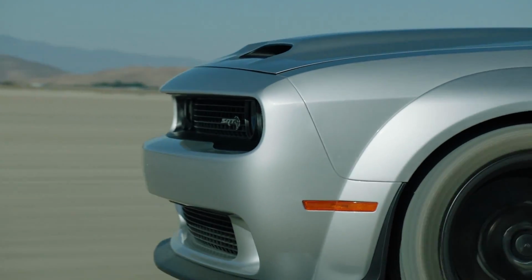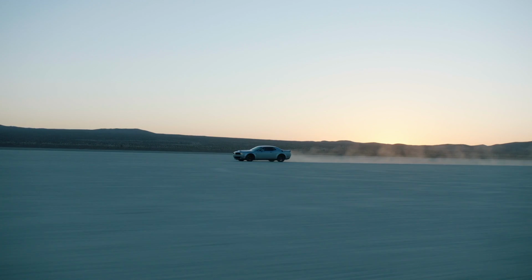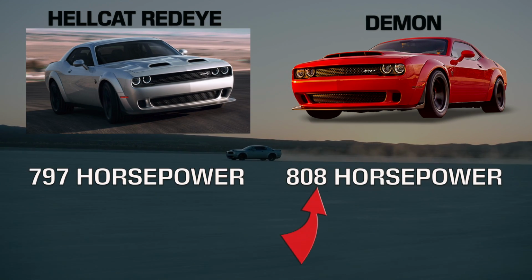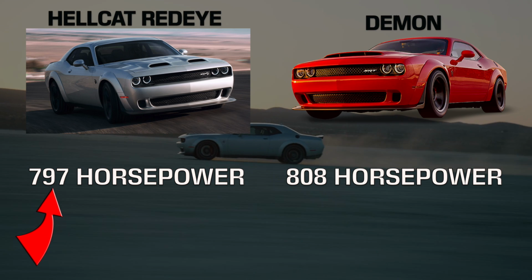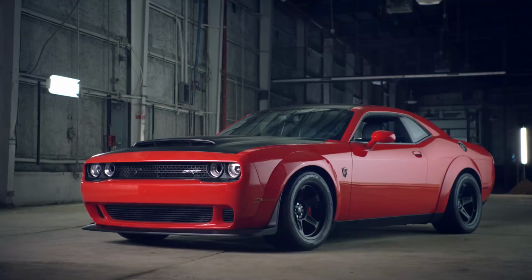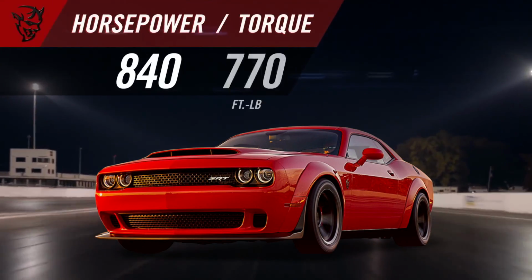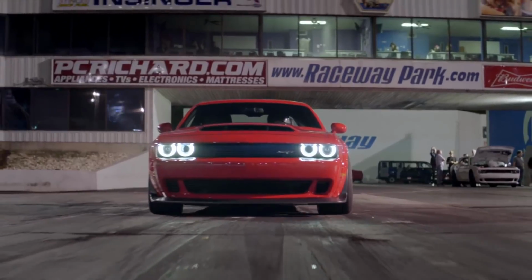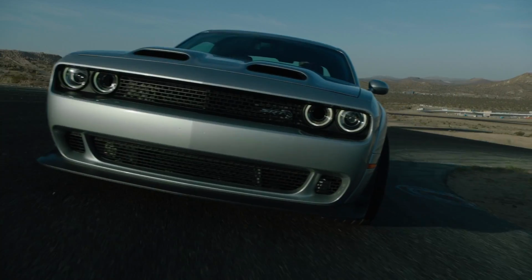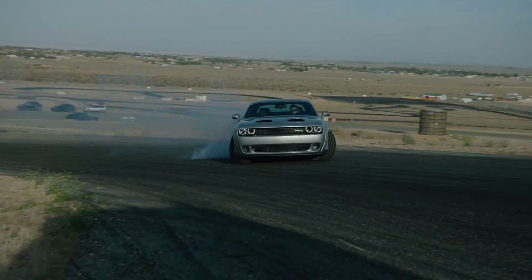Now keep in mind, this is with 91 octane pump gas. It doesn't run on racing fuel like the Demon, but if we compare the cars based off of the 91 octane pump gas, we can see that the Demon is only 11 horsepower more than the Redeye, and the difference in torque is just 10 pound-feet. Now obviously on racing fuel, the Demon can make 840 horsepower and 770 pound-feet of torque. But considering most Demon owners are running on regular pump gas, the Redeye is only about 1.4% less powerful, which when you have almost 800 horsepower is nothing.